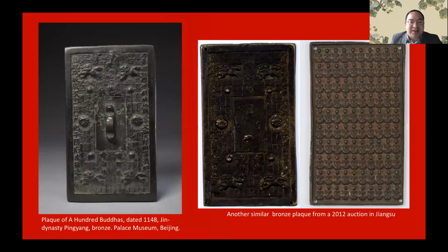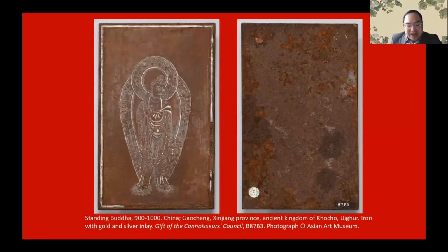Although we have identified the style and date of the metal plaque, the function of this plaque is still a mystery. Several rectangular bronze plaques with Buddhist images were found dating to the 12th century, and they were used as plates to impress or imprint Buddha images on paper or other materials, as suggested by this metal plate with images of Buddhas on one side. But our plaque has a flat back with no image. Compared to the clean front, the rusty back suggests this piece was once attached to the surface of some object or wall.